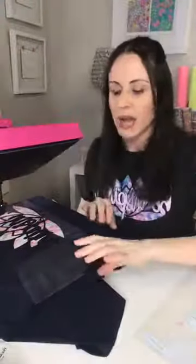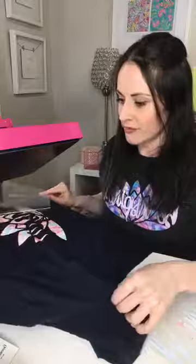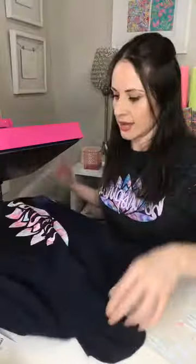So I just did a quick tack of about 7 seconds, and now I'm going to pull this up. You can see this will pull straight off. This is a hot peel. Okay, so now what I have is this beautiful lotus flower just waiting for the inside to be put on it. Let's see if we can get a little closer so you guys can see the beautiful glitter. This looks so great with the glitter.